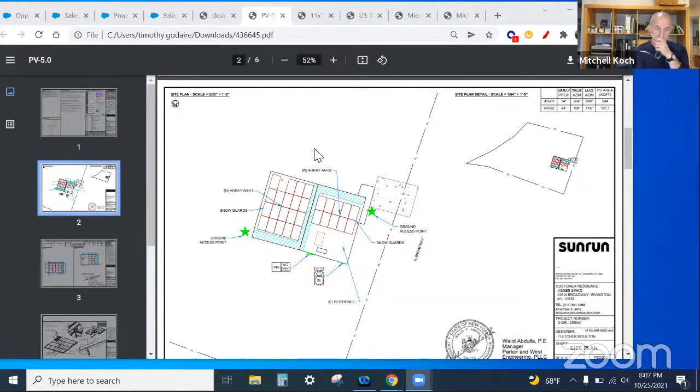If you're here to represent the application, can you please hit the raise hand button at the bottom of the screen? Any response there? Yes, they're here. Okay. Hi, good evening. Let me share my screen. Are you able to turn your camera on? Yes. So this is for 125 North Broadway, correct? Yes. All right, can everybody see my screen? Yep, we can.